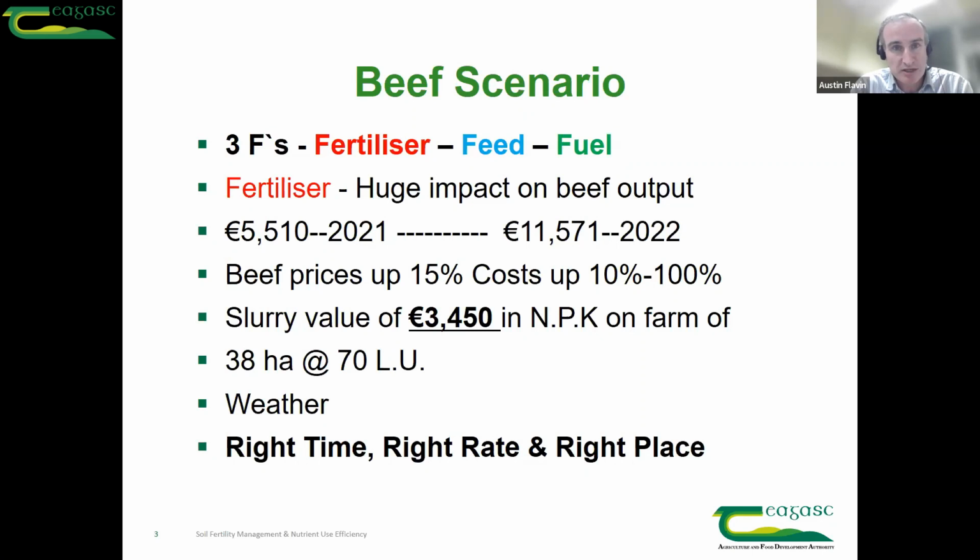There's never been as much grass on farms in the last 2 weeks. When we'll get to graze, that will be the big question going forward. So from a beef point of view, if there's one message I'd like you to take home tonight, and it's probably across the board, not only in the beef sector but in dairying, tillage and sheep too, it's that the fertilizer has to be spread at the right time, the right rate, and in the right place.